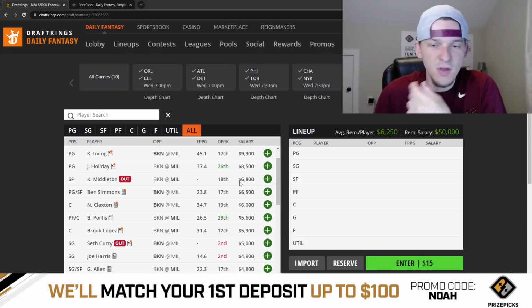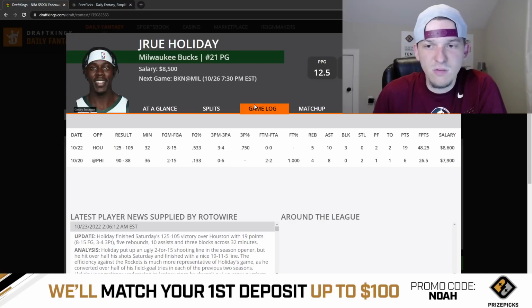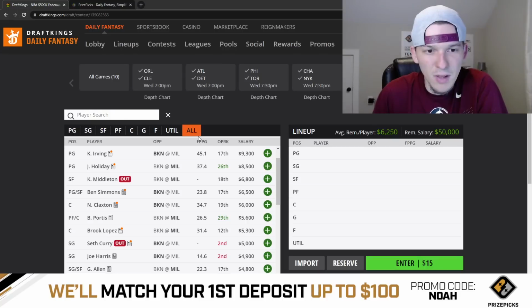Drew Holiday should definitely continue to benefit without Chris Middleton, but at 8,500, I think Drew is kind of priced right today. He's not a standout play, but it's a pretty good spot for him against Brooklyn as well.